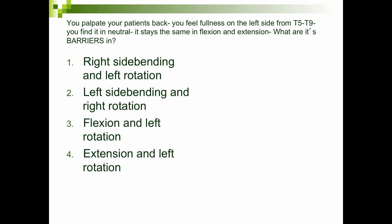You palpate your patient's back and you feel fullness on the left side from T5 through T9, and you find it in neutral. It stays the same in flexion and extension. So what are its barriers? So its barriers are in left side bending and right rotation. Remember, it's in neutral, so flexion and extension aren't really playing a role here. And if we're thinking about type 1 mechanics, the biggest part of the dysfunction, correct, is the side bending.